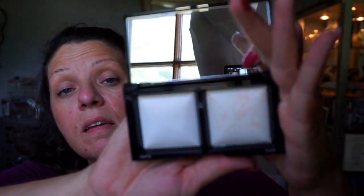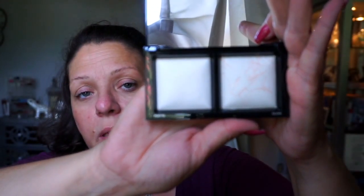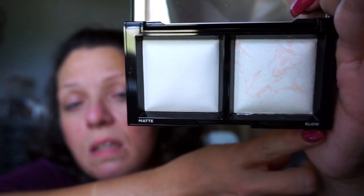This is the full size, the actual palette. So this is what it looks like inside. I should cover up my face. Yeah. So this marbled here is the glow. This is the matte, and then it even says it underneath. I don't know if you can see that. Don't focus on me, camera. Yeah, so I'm excited to use that. I'll put it in the drawer.